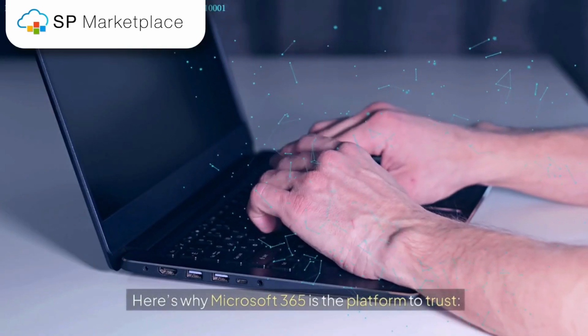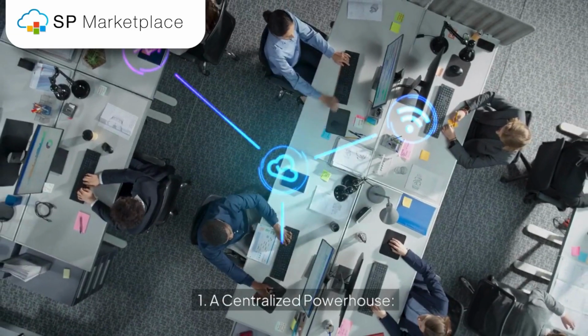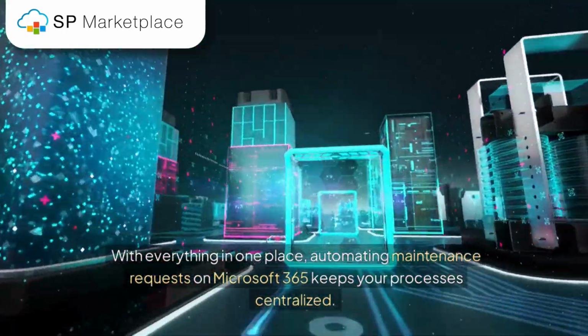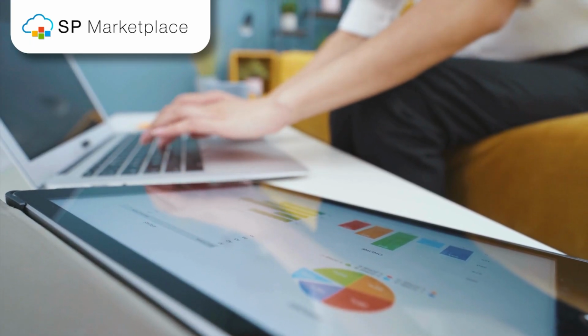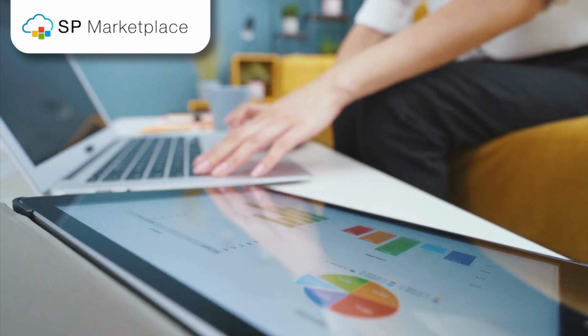Here's why Microsoft 365 is the platform to trust. 1. A centralized powerhouse. With everything in one place, automating maintenance requests on Microsoft 365 keeps your processes centralized. No juggling external tools or patchwork solutions, just seamless integration with the tools you already use.